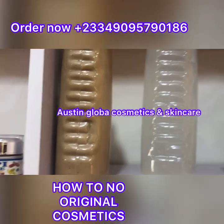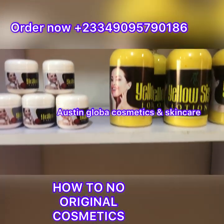This is Redness Remover, and you can see this is yellow CC. You can see.